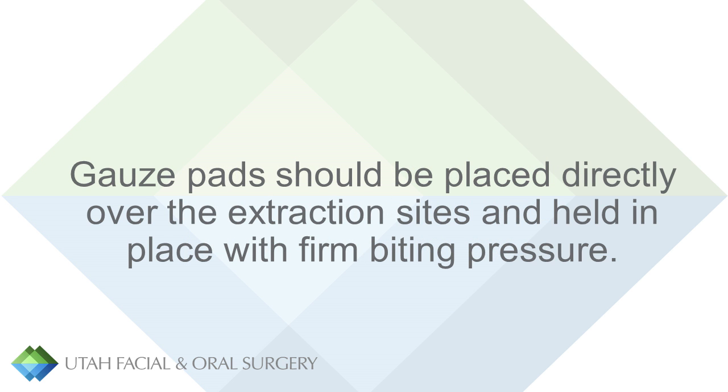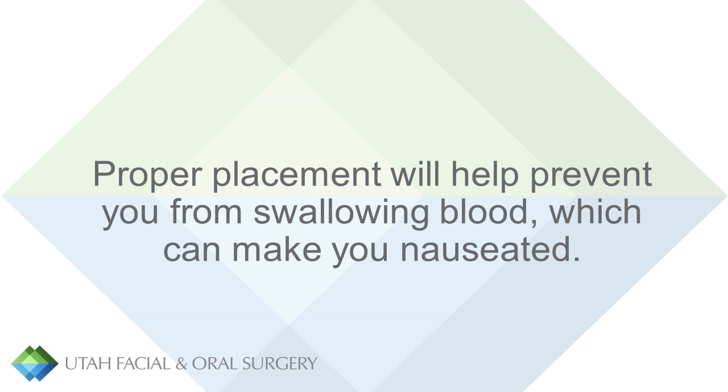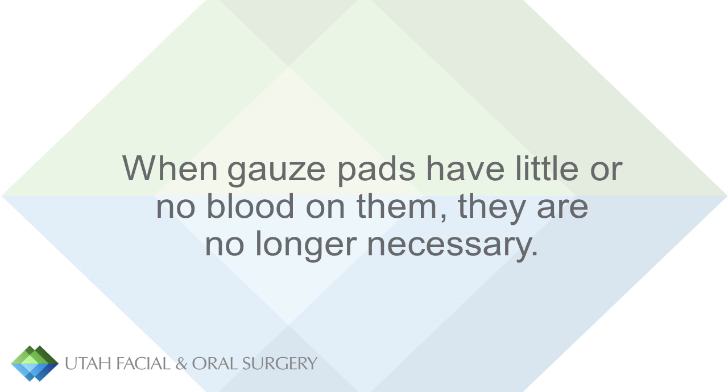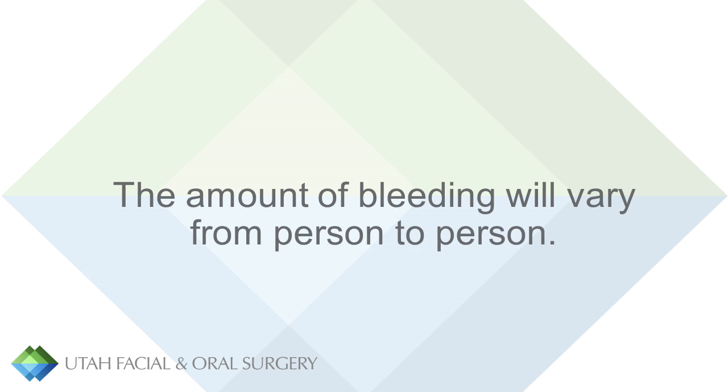Gauze pads should be placed directly over the extraction sites and held in place with firm biting pressure. Proper placement will help prevent you from swallowing blood, which can make you nauseated. Replace the gauze pads every 20 to 40 minutes. When gauze pads have little or no blood on them, they are no longer necessary. The amount of bleeding will vary from person to person.